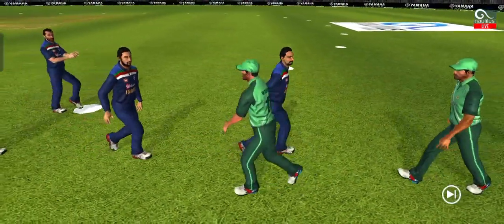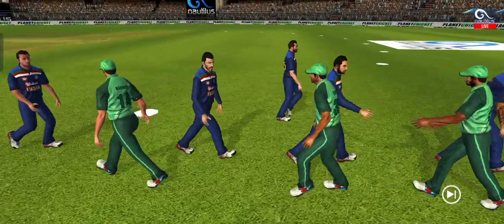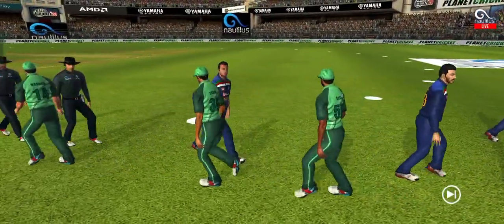The players compliment each other for a good game. Really impressive by both the teams. They have played the game.